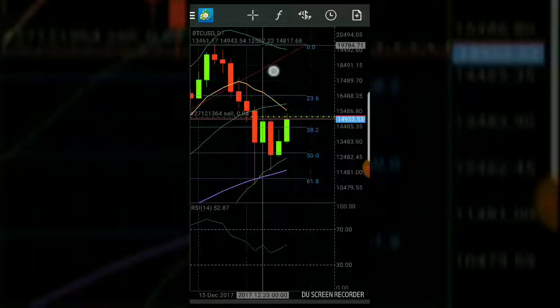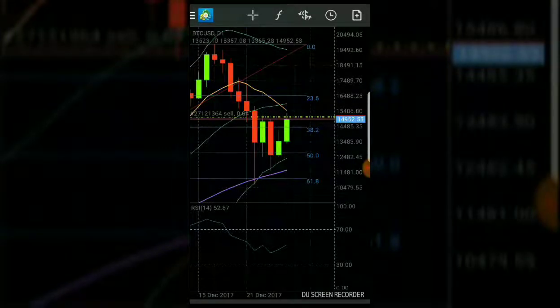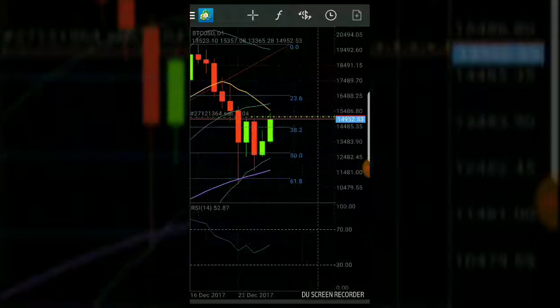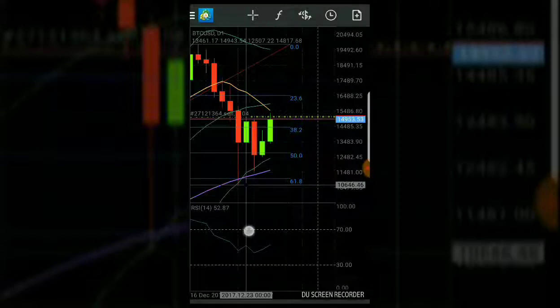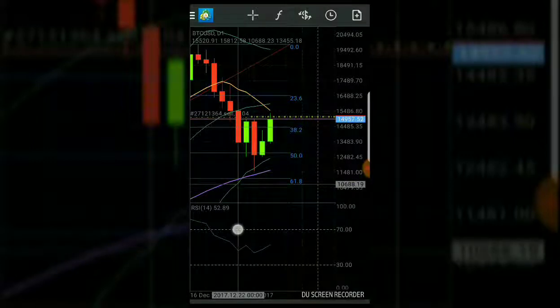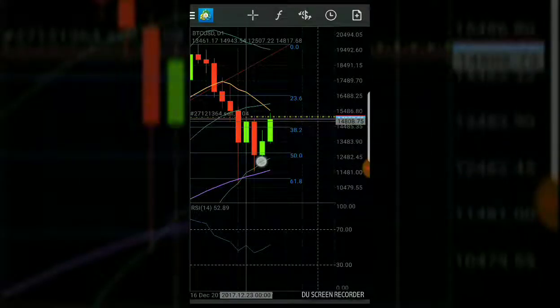Let's see, put my bar here, 19,889 roughly, 19,868 is where it hit, and then it retraced from there. It dropped all the way down to 10,000. Let's see right here, 10,700 give or take on this day, and then it rallied back up, came down here a little bit, and then pushed all the way up.